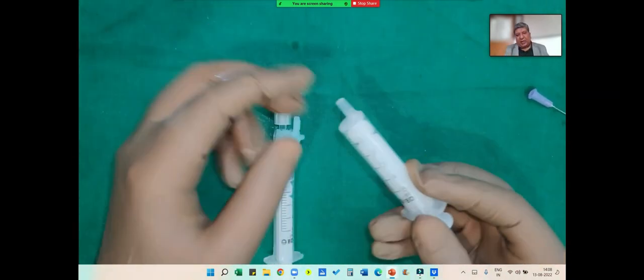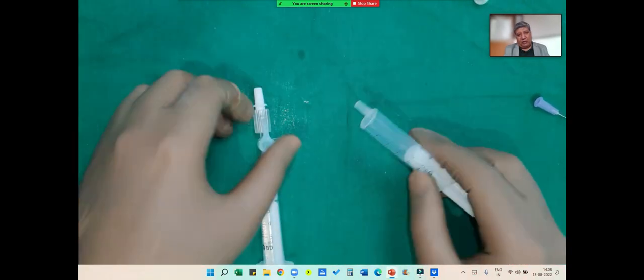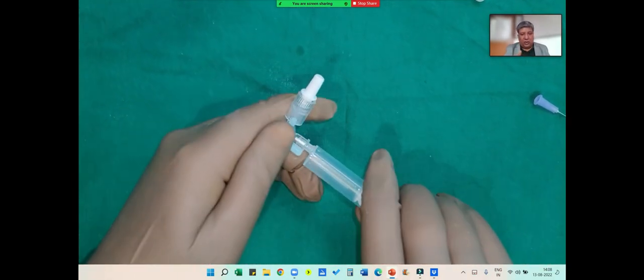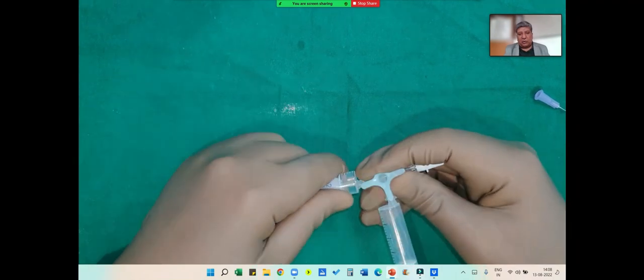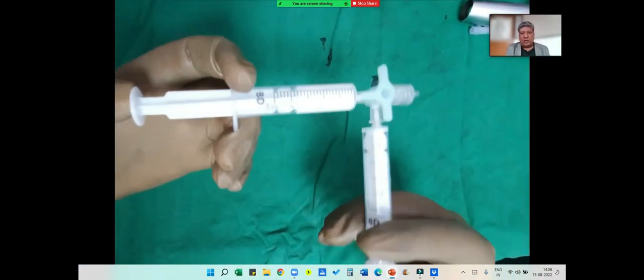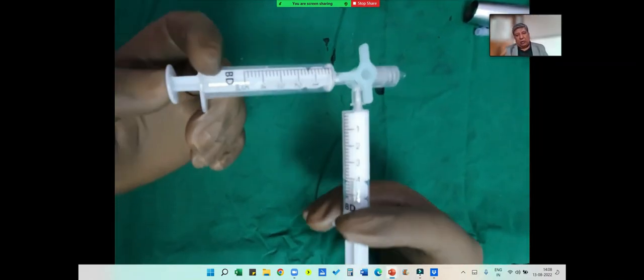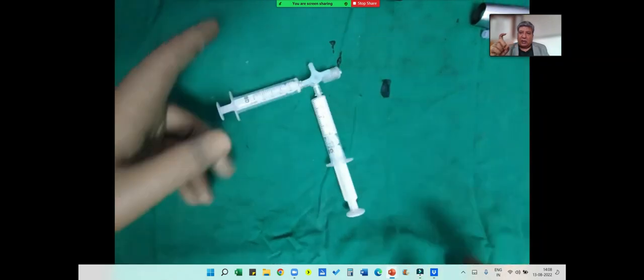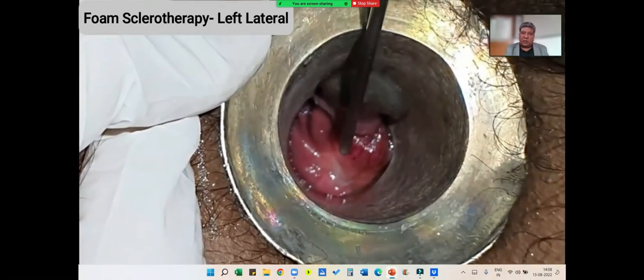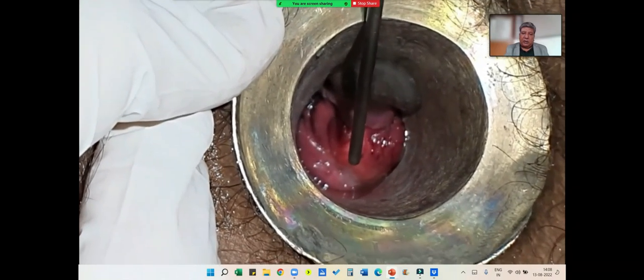This is creating foam, which is quite simple. 2 syringes, 5 ml, and 1 3-way, 4 ml of air and 1 ml of liquid. And when you really do it, that's the foam which is created. Once the foam is created, you take it on a Gabriel needle. Why Gabriel needle? It has an angle, and this angle goes up above the hemorrhoid. So that's the needle gone in, and then I'm pushing the foam.